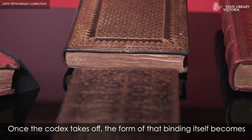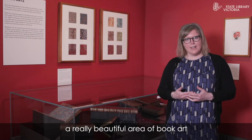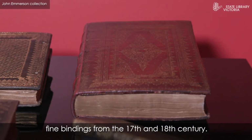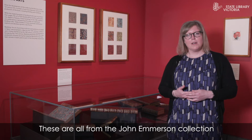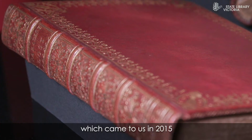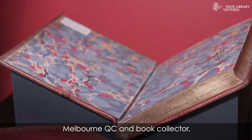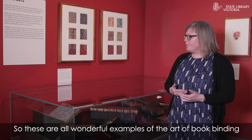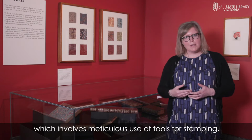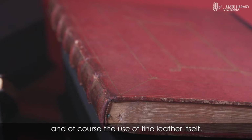Once the Codex takes off, the form of that binding itself becomes a really beautiful area of book art. And we see here some wonderful examples of fine bindings from the 17th and 18th century. These are all from the John Emerson collection, which was the most important and significant gift of rare books that the library has ever received, which came to us in 2015, and it was a bequest by John Emerson, the Melbourne QC and book collector. So these are all wonderful examples of the art of bookbinding, which involves meticulous use of tools for stamping, gilding to create that wonderful illumination that you see, and of course the use of fine leather itself.